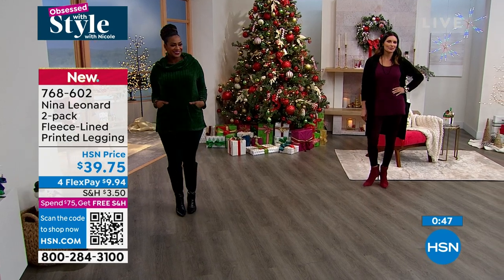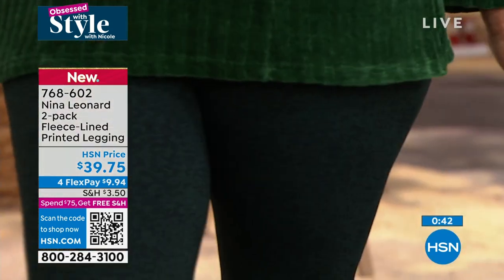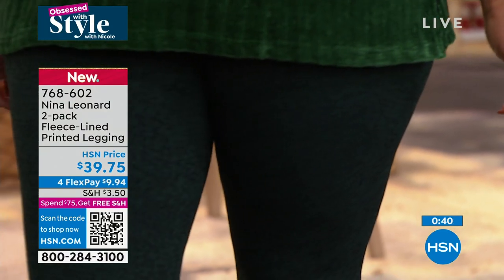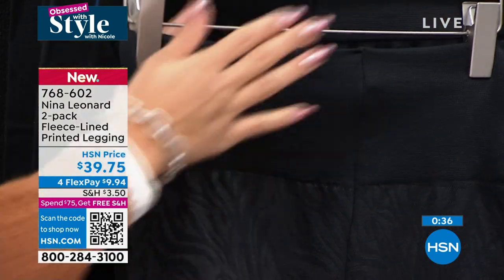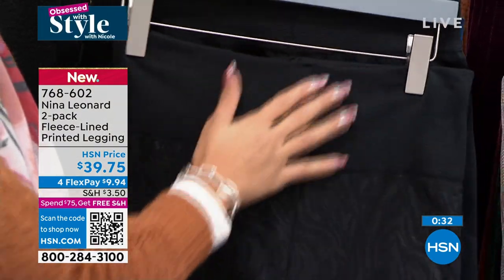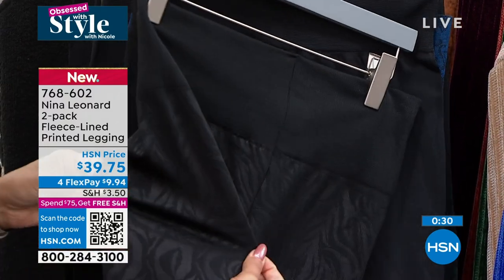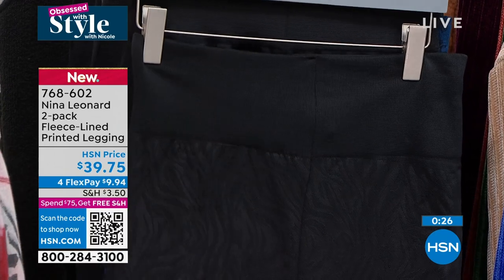Ours are a little different because they have that full rise and full seat that Nina Leonard is known for. You have a super wide waistband, so when you bend, you stretch, you're not showing anything. It's not pulling away from your body. Also, they don't have seaming detail down the sides, so you get a very, very smooth look. Don't you love that zebra? That is really cool. So I put it in the front.